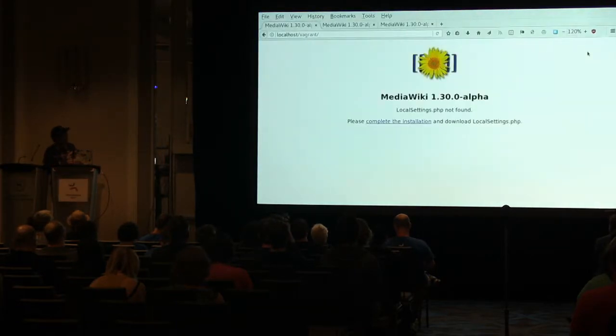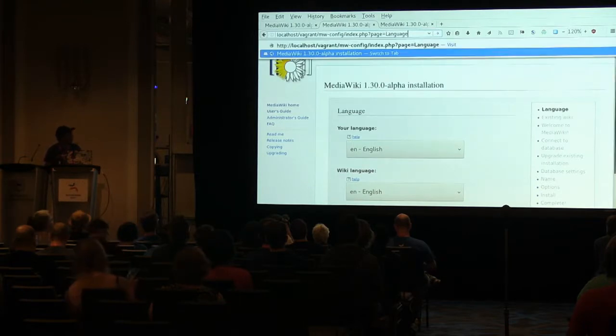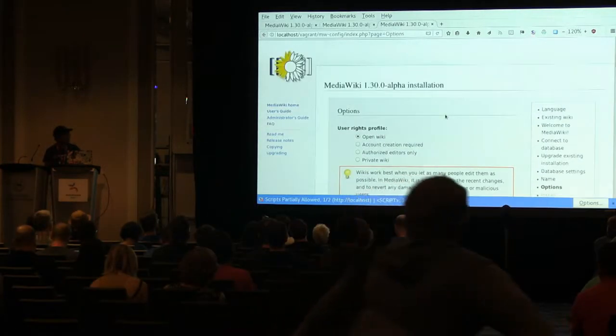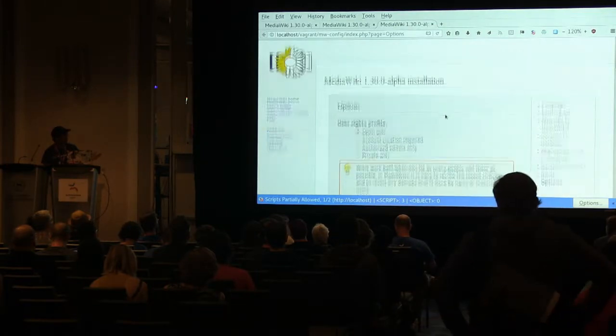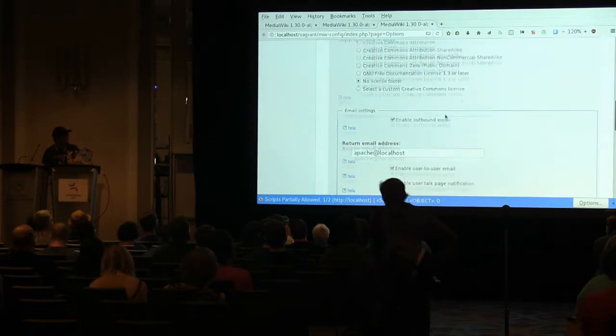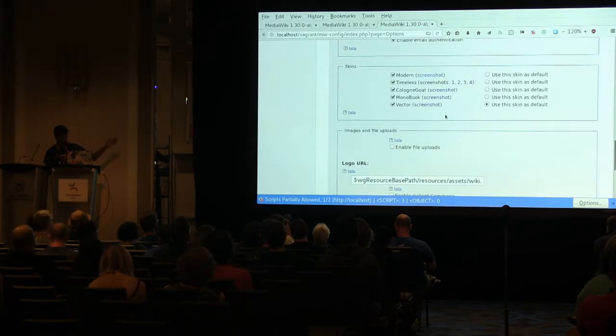Okay, hello. When you want to install MediaWiki, this is the screen you see. It tells you what version of MediaWiki you're installing and then gives you a link to install it. And then you end up at a page here. It asks you what your language is and stuff, and then asks you a bunch of questions, and eventually you end up at a page that looks like this. It asks you whether you want an open wiki, what license you want, some email stuff, and then you come down here to skins.